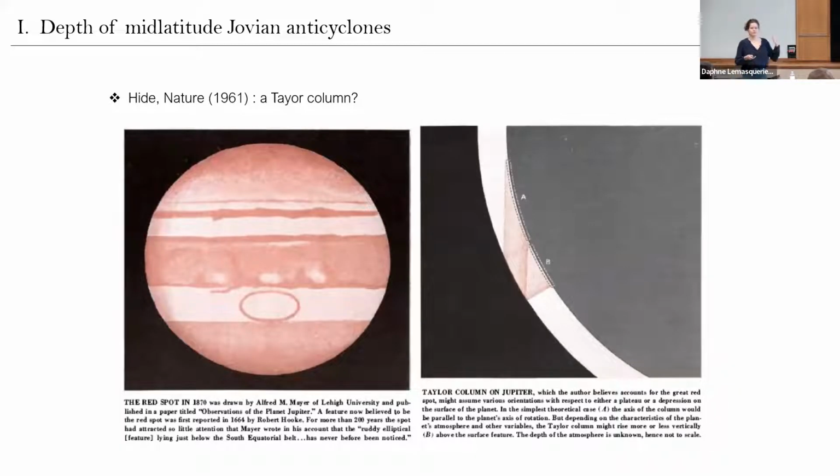The question of the depth of Jupiter's vortices arises because, as I said before, at least until recently, we had no direct measurements of the vertical structure of these vortices. For instance, Hide proposed a while ago that the Great Red Spot could be a Taylor column extending deep into Jupiter up to a hypothetical solid surface. Now we know that there's no such surface at depth.